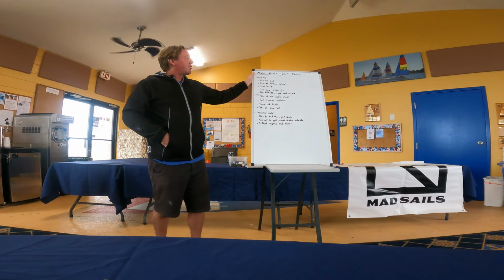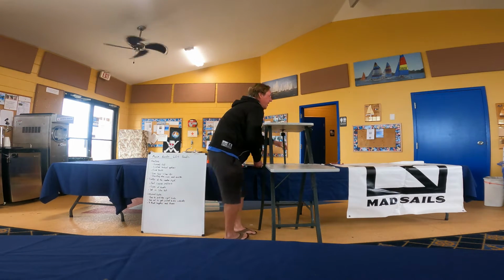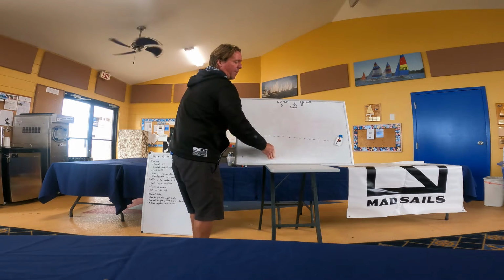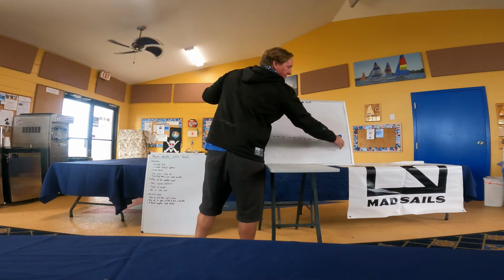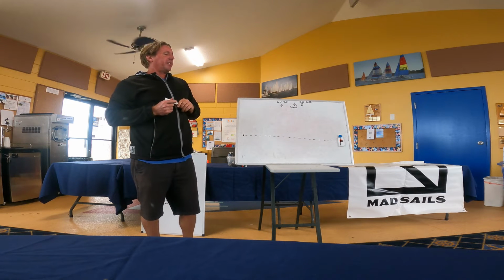So I'll go ahead and drop this down. And what we have here is a mock starting line. And what I'm going to do is go over a few permutations of what we may see out there on the race course during the regatta. So first thing, I drew pretty much your starting line here.